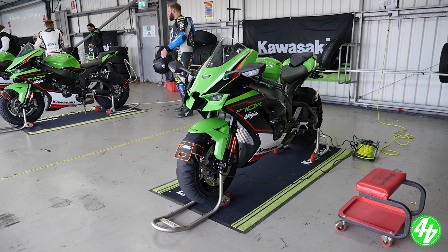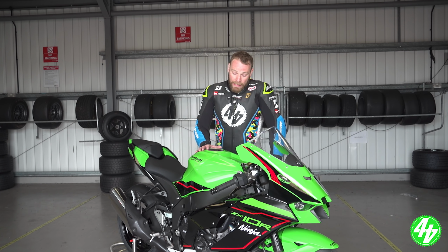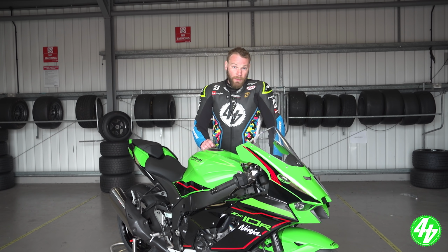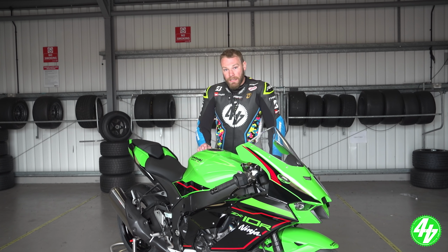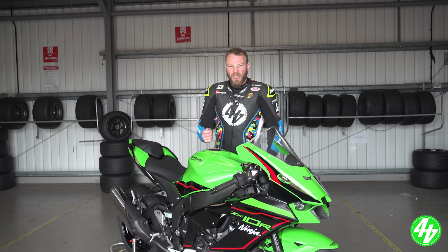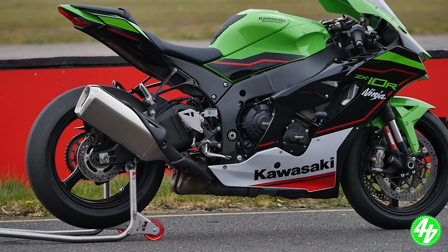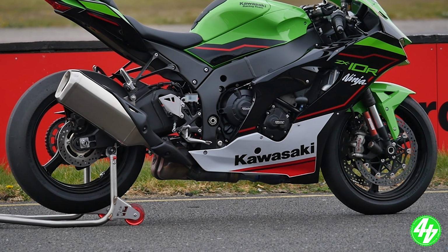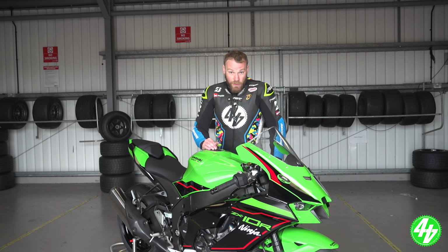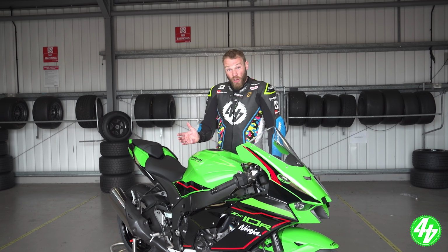Engine-wise, they've not really gone to town with this update. The inlets have had a bit of a tickle, and first, second and third gear are a little bit shorter, which definitely gets my vote because the old bike had a massive first gear, which with the super revvy engine sometimes made the bike feel a little bit lazy and lethargic unless you were really on the pipe. It's got 200 brake horsepower, 114 newton meters of torque, and if you want one, it'll cost you £15,799. Other than that, still all very ZX-10.